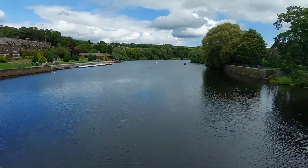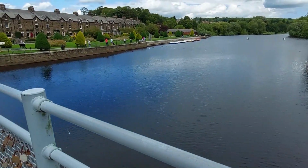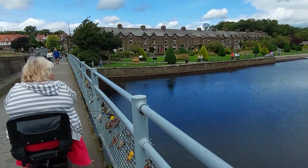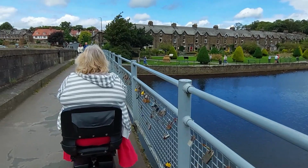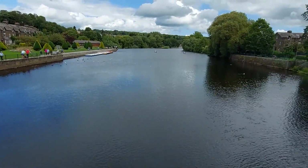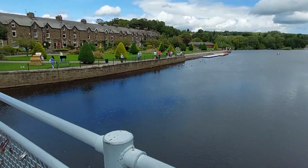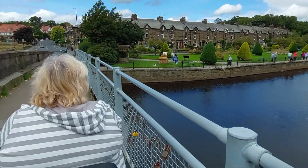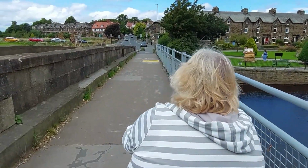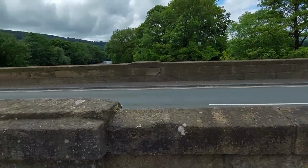Now, just recently we paid a visit to Otley, and we haven't been there for many years. And after having a good look around the place and having a coffee, we decided to pay a visit to the park, which we'd never been to before. It's called Wharfemeadows Park, but locally I think it's known as Tittybottle Park.